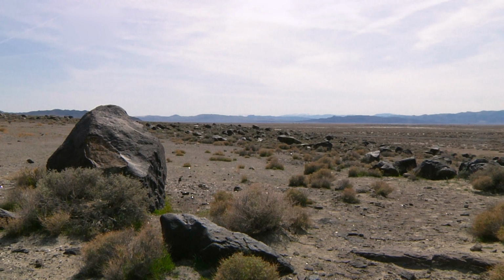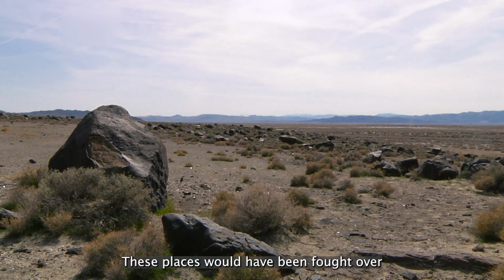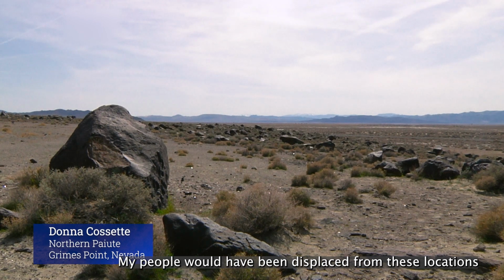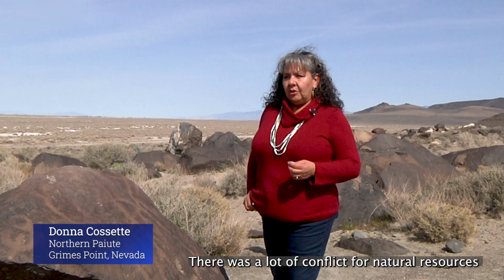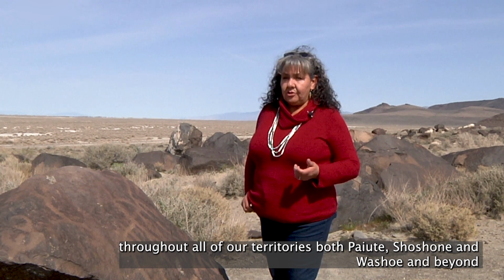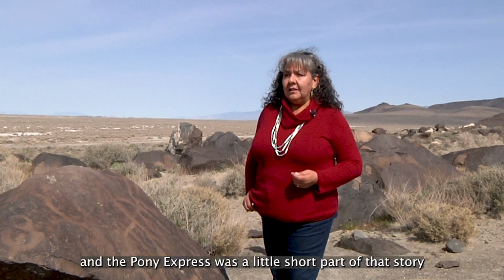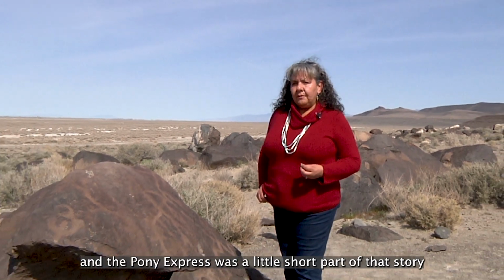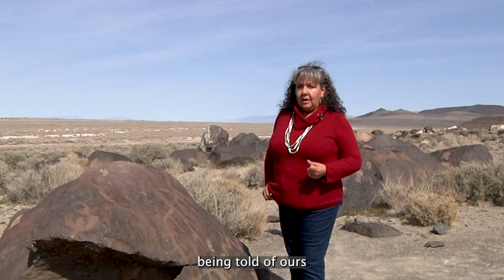Donicassette, Northern Paiute on high desert hillside. These places would have been fought over. My people would have been displaced from these locations. There was a lot of conflict for natural resources throughout all of our territories, both Paiute, Shoshone, and Washoe, and beyond. And the Pony Express was a little short part of that story being told of ours.